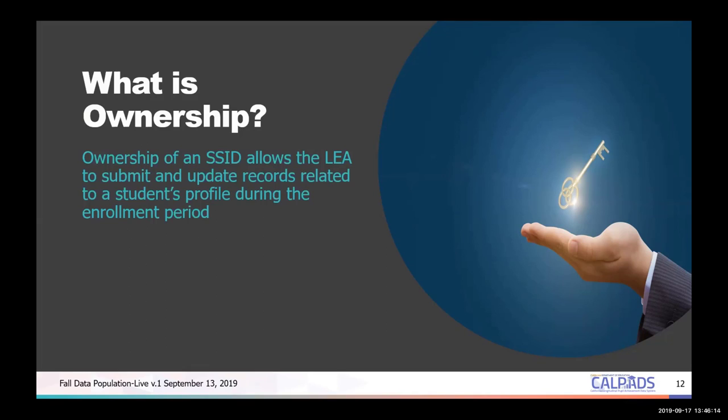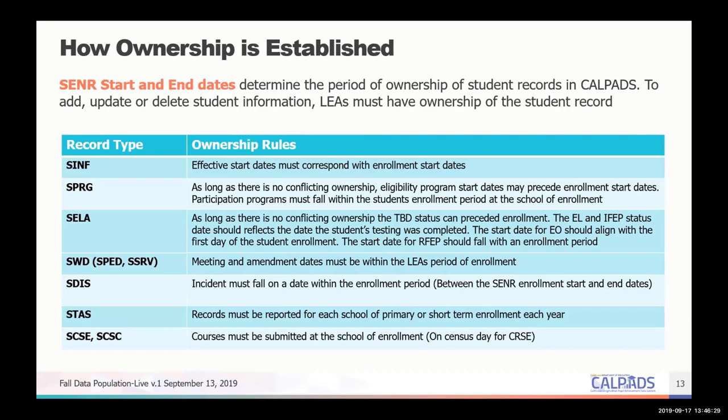The ownership is related to the student's enrollment period. So I don't think I saw a wrong answer. Several of you focused in on that, and that's true. Like Gina said, LEA enrollment. Ownership is due to the enrollment period, right? And so SENR start and end dates determine the period of ownership of student records in CALPADS. To add, update, or delete student information, and by that we mean all the associated file types, you must have LEA ownership of the student record.